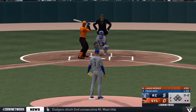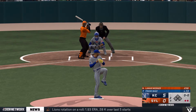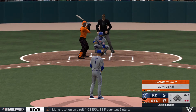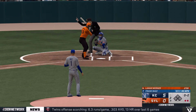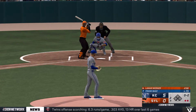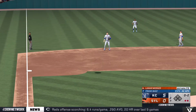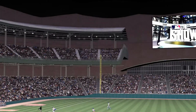So digging in, Lamar Warner. Good power. Not great in the OBP department. Yeah, that's fouled off. 2 down, nobody on. And that curveball drops in there for a strike. This guy's not wasting any pitches. Hitters got to get into swing mode. This is a good time to expand the zone. Throw something maybe down in the dirt. That is the inning.